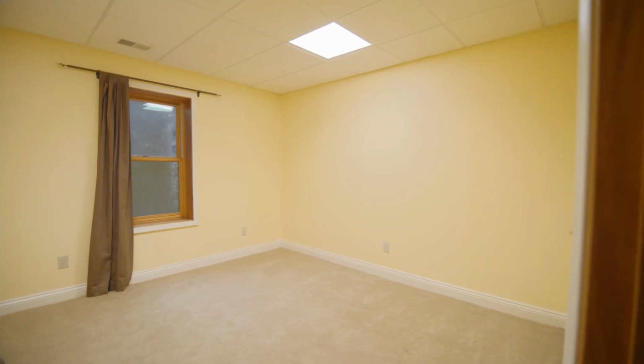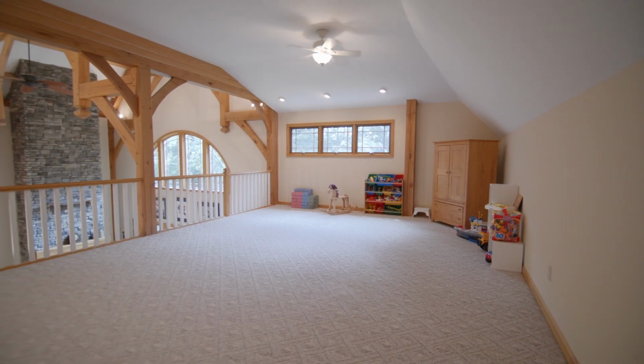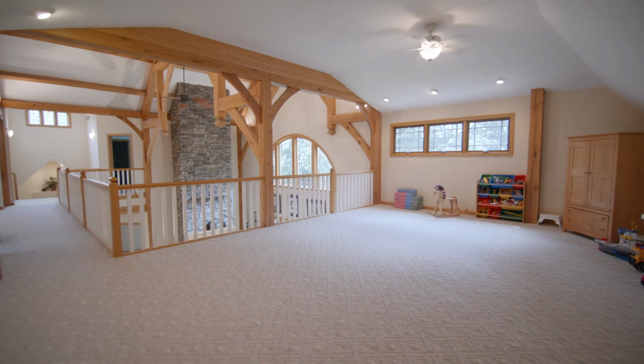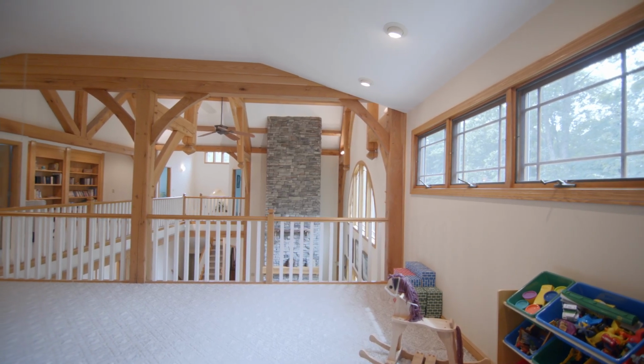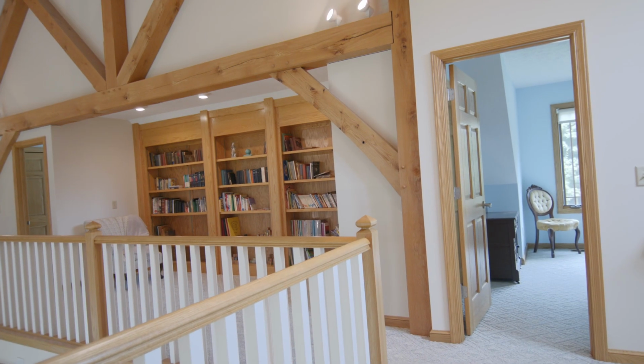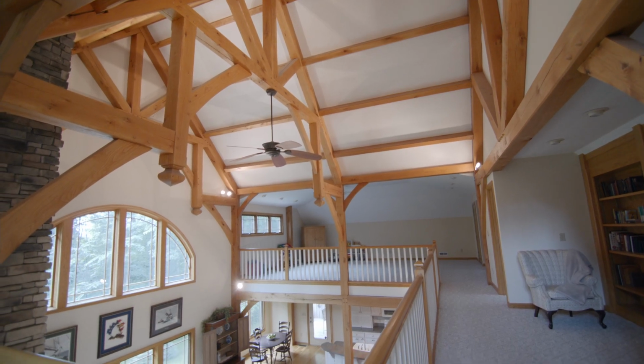A wonderful feature of this home is the loft upstairs. It would make a great playroom, a game room, plenty of room for a pool table, for ping pong tables. It also has a library area with built-in bookshelves and another bathroom up there, as well as 2 bedrooms.